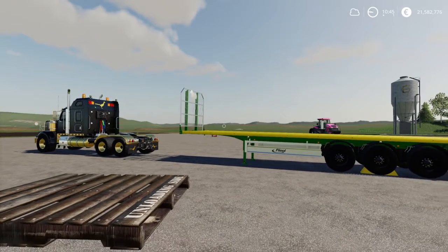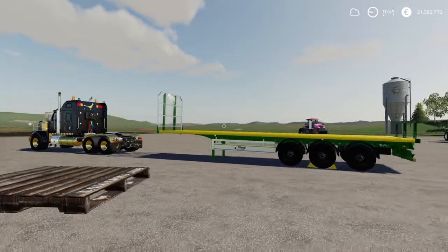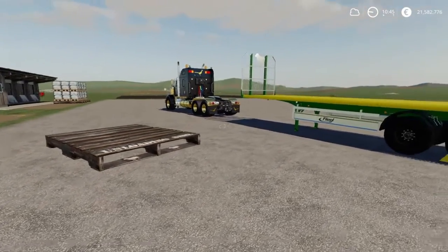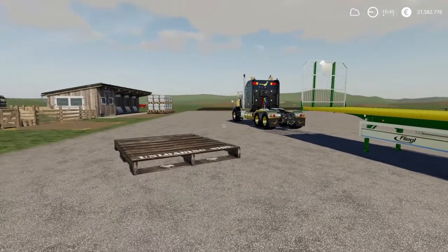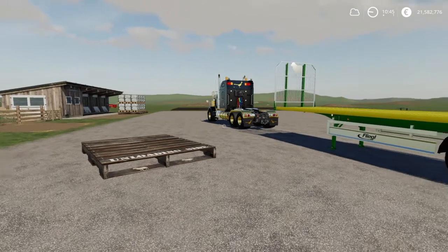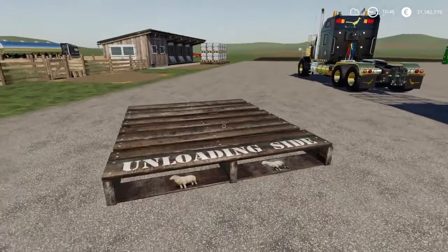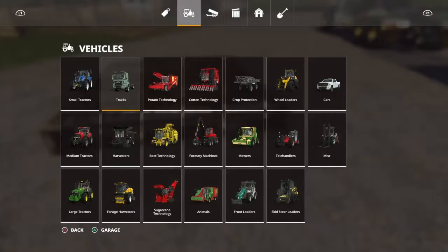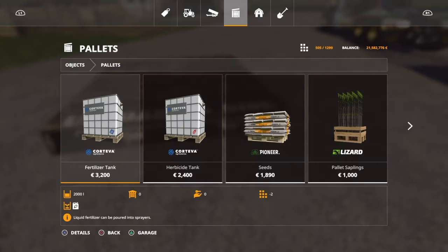Moving on to the fourth one for my top 5 in October is the Animal Goods Transport. This is also by Mantrid. It requires 4.62 megabytes. These ones are divided in two actually. You have the pallets and you also have the trailers. So on the pallet side you have either the wool pallet or one for chicken. This one you will find on the pallets.